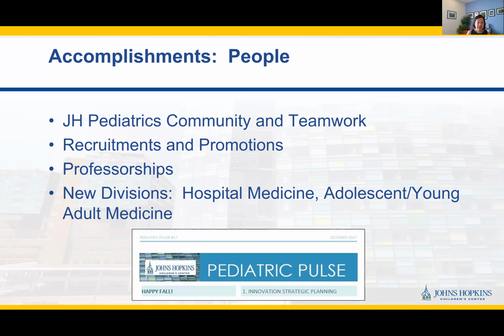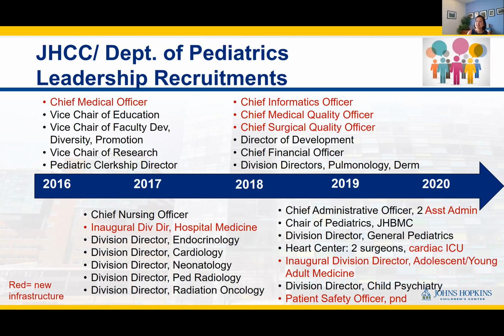I think we've done a great job as far as building the infrastructure for the Children's Center and recruitments and promotions for the Department of Pediatrics and the other departments that are focused on children. We've had success in professorships, and we've had a couple of new divisions, hospital medicine and adolescent and young adult medicine. I think a long time coming, but I think really makes sense to make sure that we provide the best care. So just looking at this is just the leadership recruitments from the Children's Center and the Department of Pediatrics over the last 4.5 years.